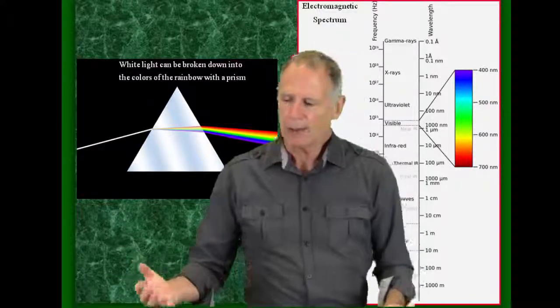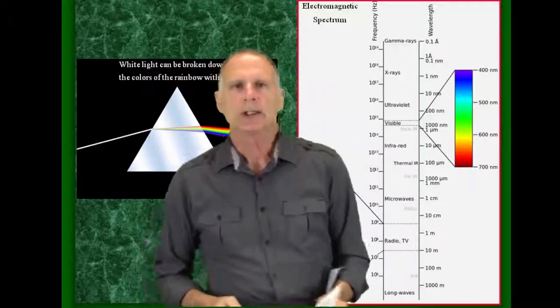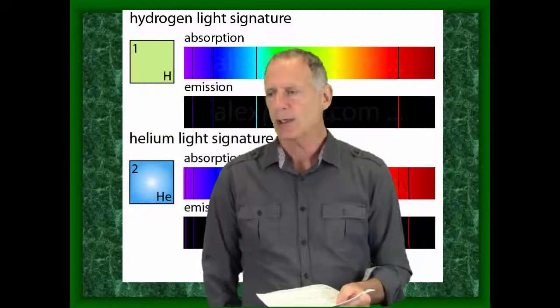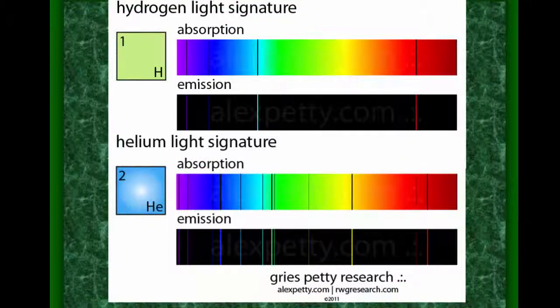Now, how did they do that? Well, once you have a spectrum, you can take a look at the spectrum, and one of the things you're going to see is black areas of missing wavelengths. We call those spectral lines. In this example, we've got an emission and absorption spectra for hydrogen and helium.